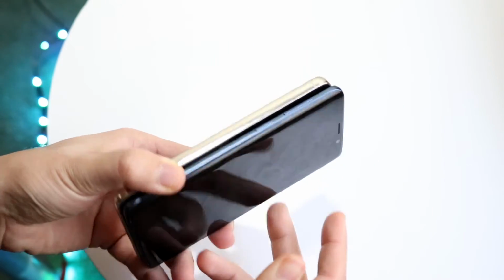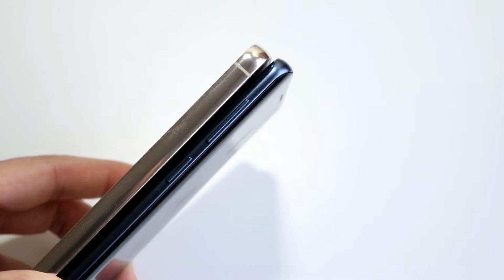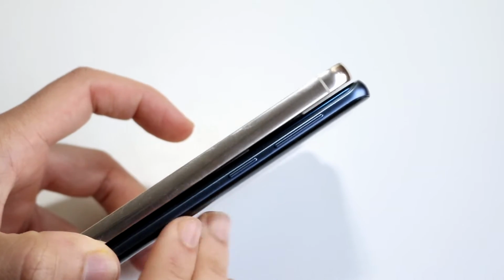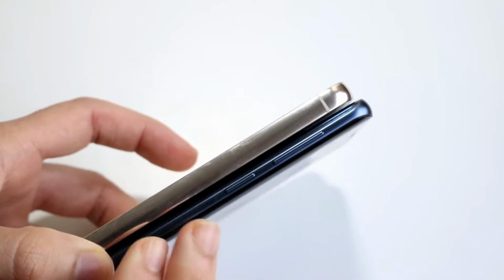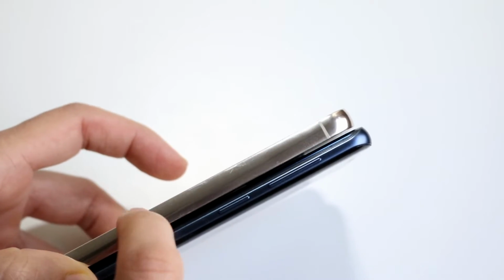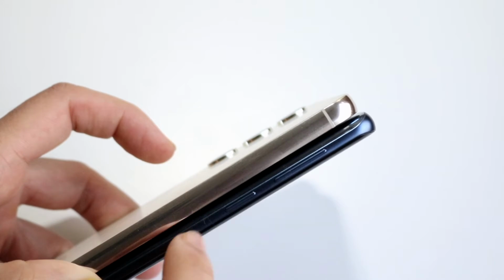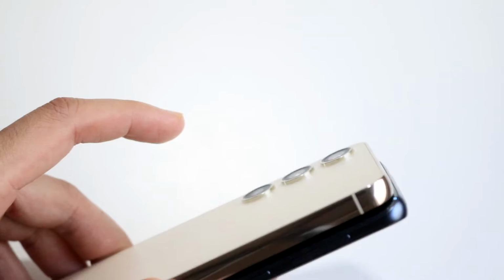Now, in terms of the size of these two phones, what's funny, like I mentioned, is that we do have that curved edge on the Galaxy S9, which gives the impression that it's actually a slimmer phone, and it is probably slimmer overall than the Galaxy S23. But the S23 does have this flat, more modern styling to it. The S9 I think has a bigger footprint overall. Actually, they're about the same.